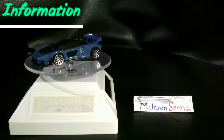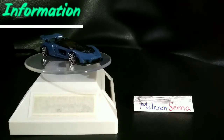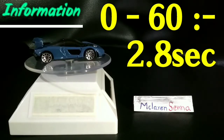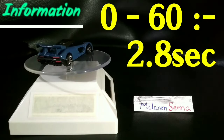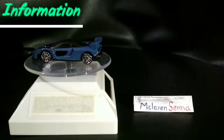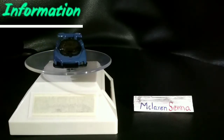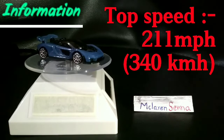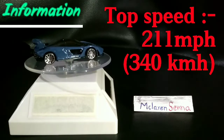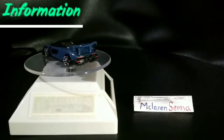Well, time for the 0 to 60 time. This car is factory claimed 2.8 seconds, guys. The factory has claimed that this car does the 0 to 60 in 2.8 seconds. Well, that's a good number. Time for the top speed, the best part. The top speed of this car is actually 211 miles per hour. That's 340 kilometers per hour. Once again, no comments on that, guys.